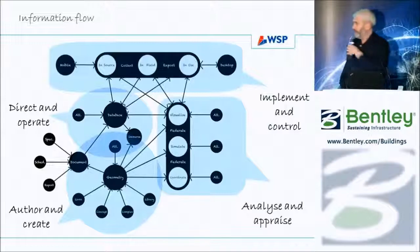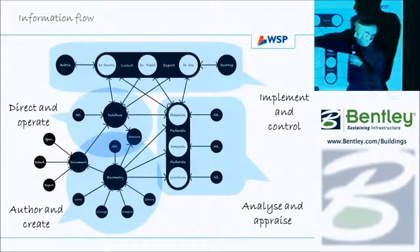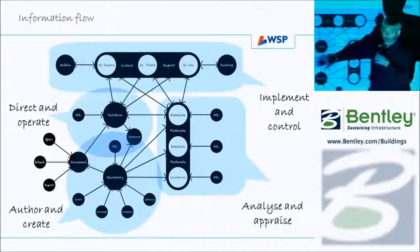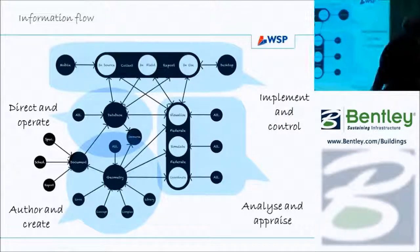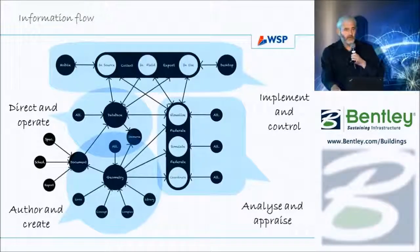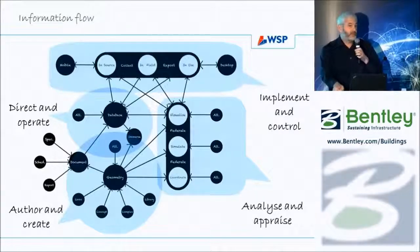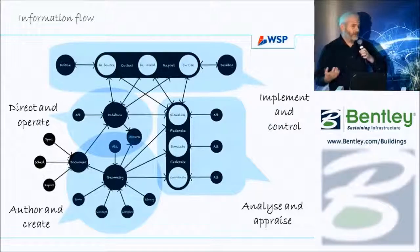And direct and operate. So we allow or encourage the client to sit right in the middle where we immerse them in information. So we're even using a product or a platform called Unity. Unity is the platform that Xbox runs on. So we create games in the projects. It is just gaming software. You bring your model in, you turn it into a game.